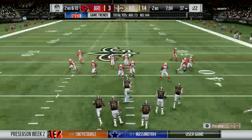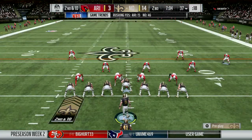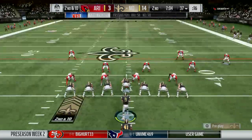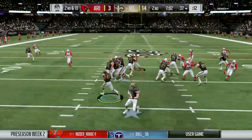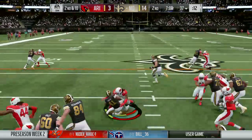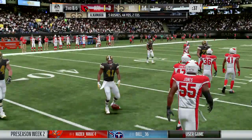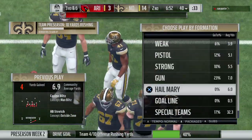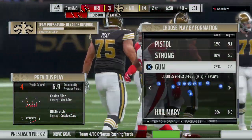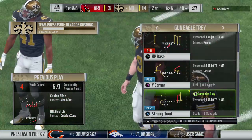After the incomplete pass, here now is 2nd and 10. On 2nd down, Kamara. And he'll take this one for about 4 up to the 40. Typically, we think it's the strong safeties that are better tacklers, especially closer to the line of scrimmage amidst traffic. But in this case, how about the free safety coming up and making the big-time play?